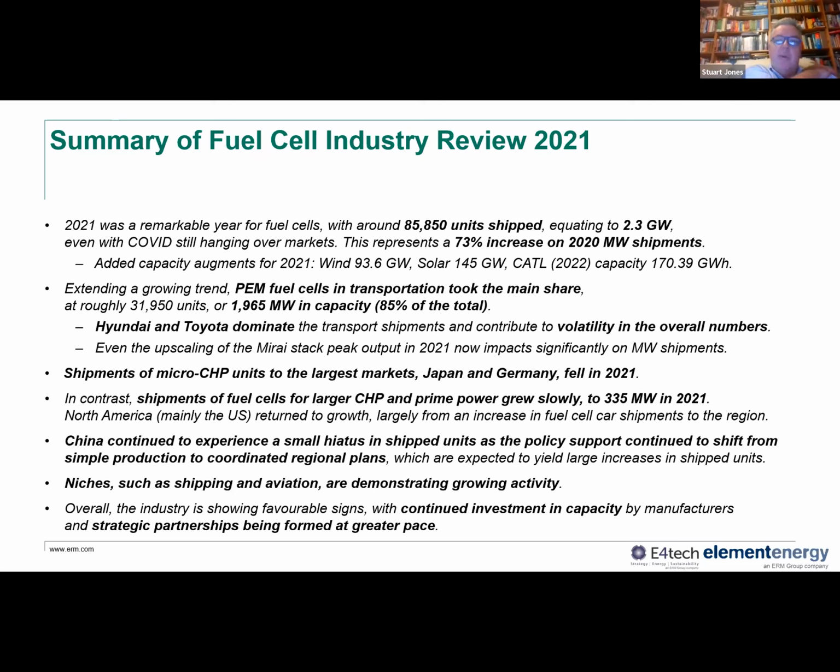And this is just an overview of what happened last year, but I've put some things in bold to bring out some key points. The thing I'd like to mention here is that I've chosen my words quite carefully. So things that appear to be quite small often have quite a big meaning. So 2021 was a good year for fuel cells with 85,000 units shipped, which equates to 2.3 gigawatts of total shipments. And that sounds rather exciting given the past because it's growth. But if we put that in context, wind grew by 93 gigawatts last year, solar by 145, and CATL, a major battery manufacturer, produced a lot of batteries in that year too.